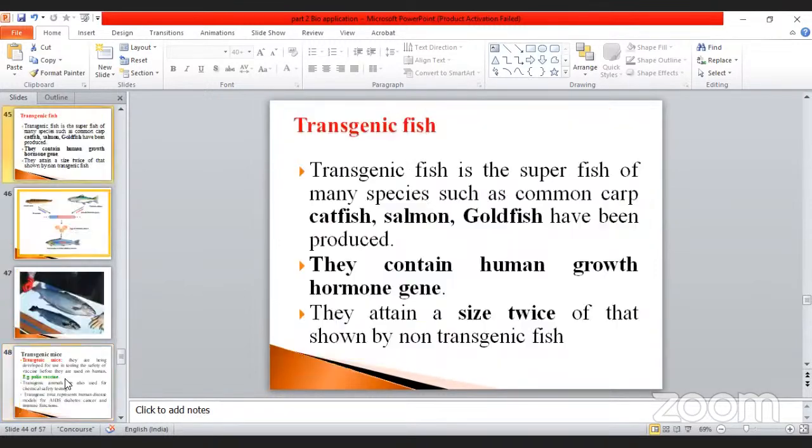We will pass on to the next slide, transgenic fish. Already you know that fish is an aquatic animal. It is used only for food, isn't it? Food and eggs. How are genes transferred from one animal to fish?